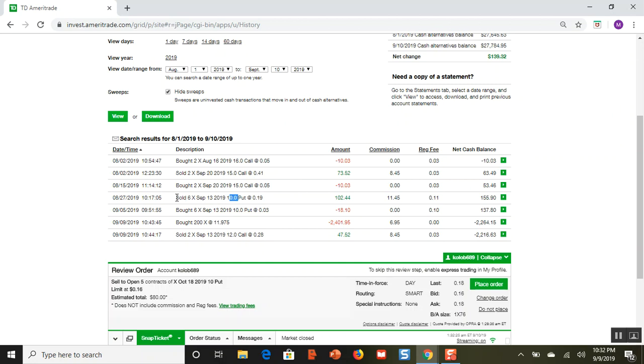So basically, I was willing to buy 600 shares of steel at $10 a share, and I even got paid for it. Whoever bought those puts on me was willing to pay me 19 cents a contract, and that's $19 because a contract equals 100 shares. And so if steel would have dropped below $10 a share, then I would have ended up buying 600 shares of steel at $10 a share, but it didn't.